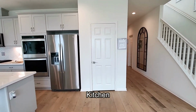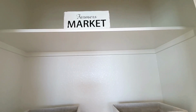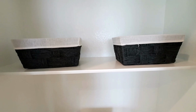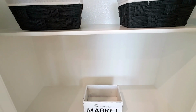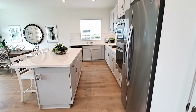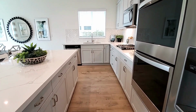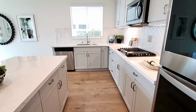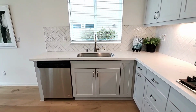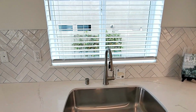Experience convenience with the kitchen's pantry, offering smart and spacious storage solutions for all your culinary essentials. Indulge in culinary delight within the kitchen's realm of beauty, boasting exquisite countertops and a charming backsplash. Equipped with top-of-the-line stainless steel appliances including an oven, microwave, cooktop stove, and dishwasher. Culinary mastery awaits at every turn.